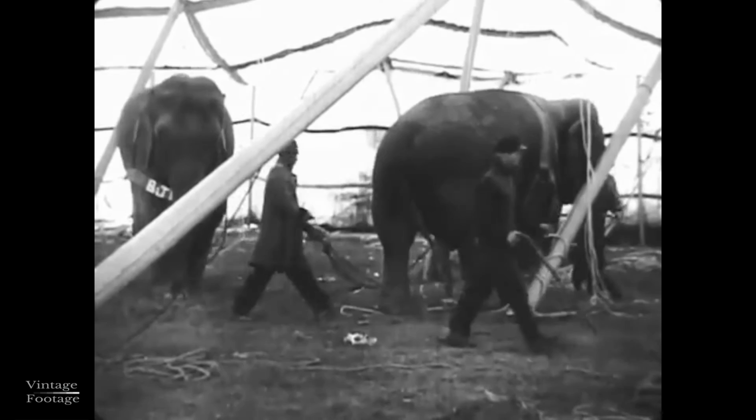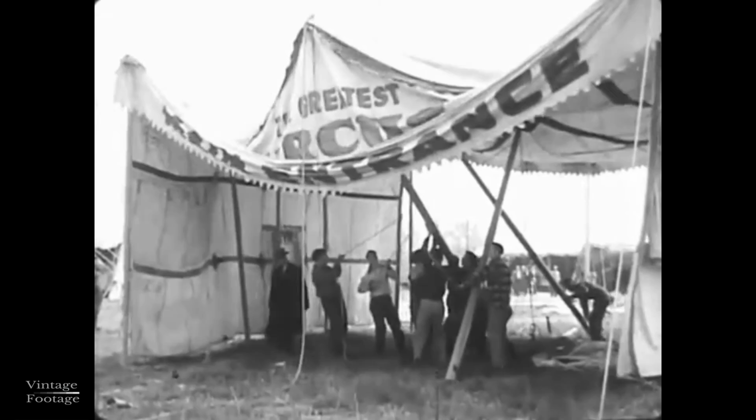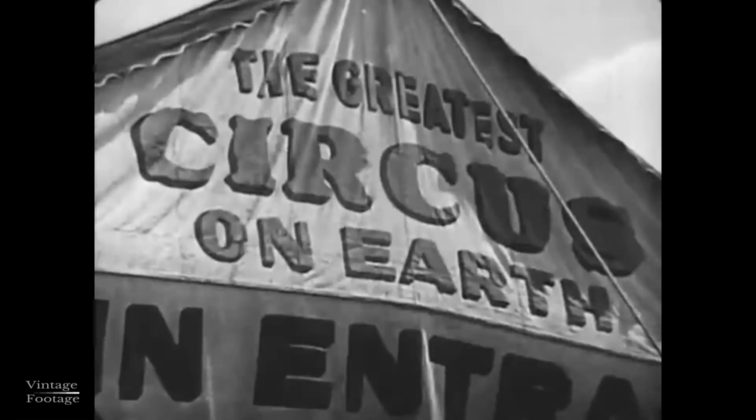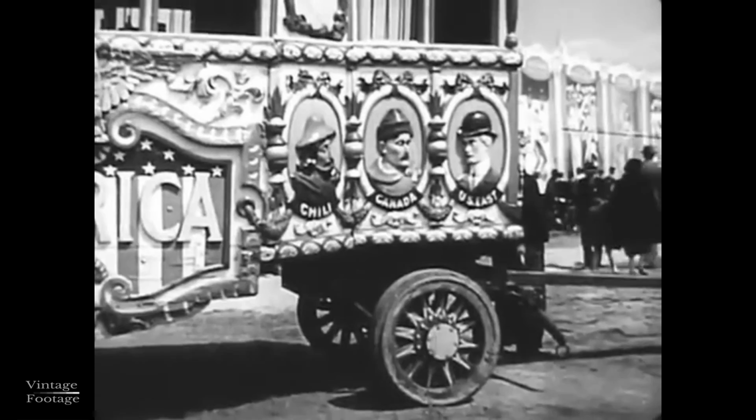And now the big top is up, canvas tightly stretched, flags waving. Up goes the main entrance. We'll soon be going through it to the big show. Matinee time. Hear the steam calliope playing? Here is where the midway begins. The street of little tents with candy stands and sideshows, each with its own barker.